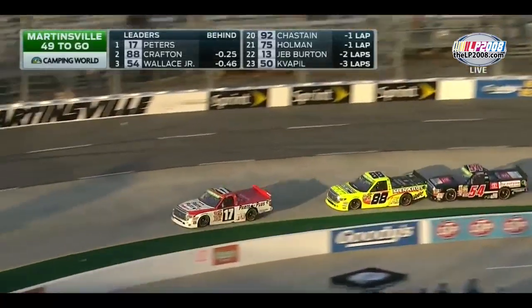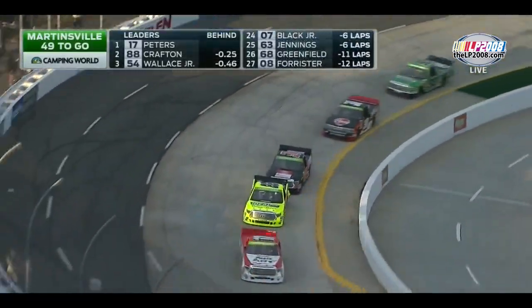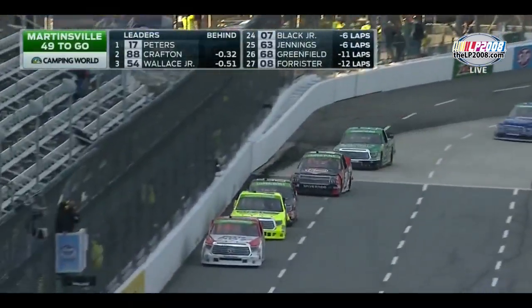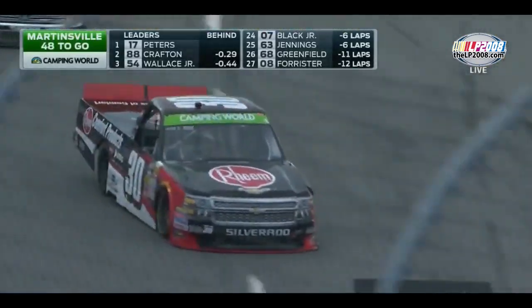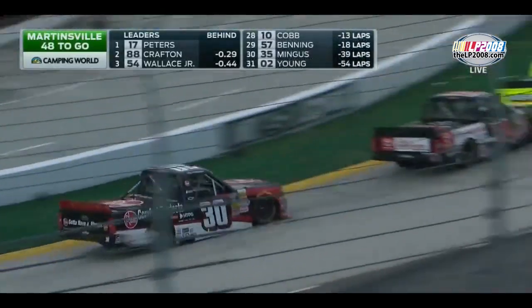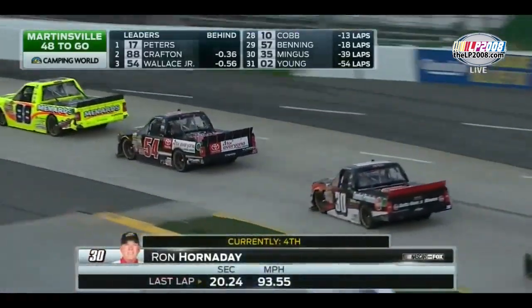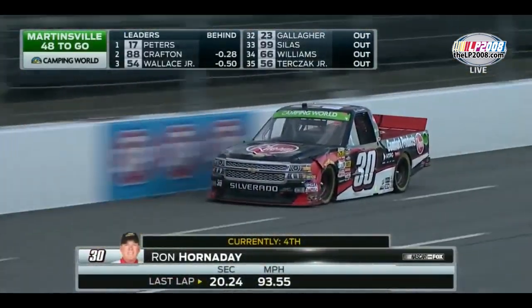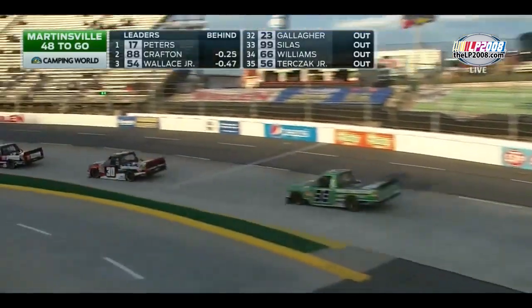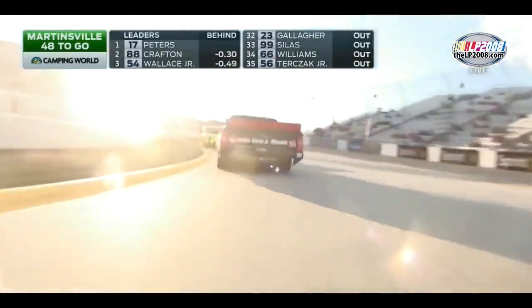And look who's lurking back there in 4th. Ron Hornaday Jr. 51 wins, 4 championships, and he can taste another one. And he also has a grandfather clock in his house. Johnny Sauter's been able to get up into the top 5 there. You see him right there in that green truck, the Smoky Mountain Herbal Snuff, number 98, right now behind Hornaday.